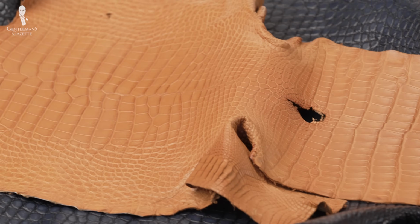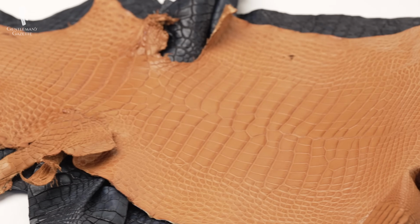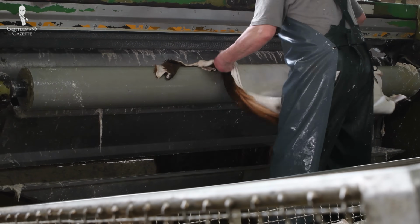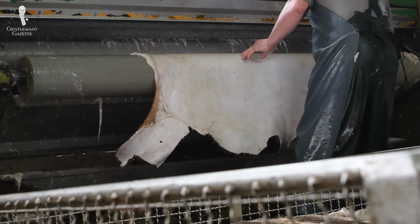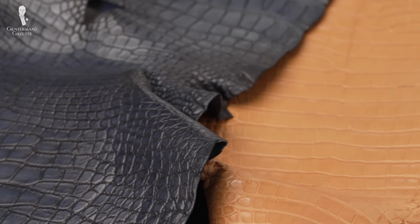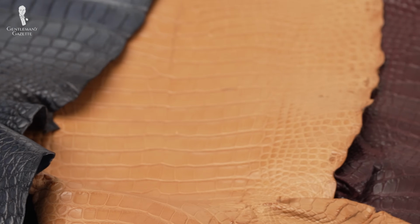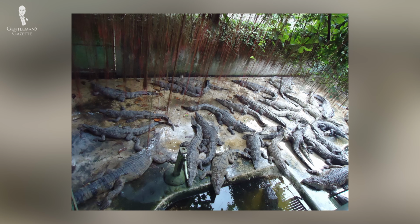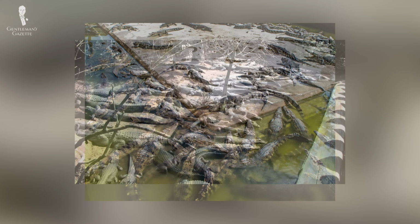Today, about 750,000 alligator skins and 750,000 crocodile skins are harvested annually. Now that seems like a big number, but if you compare it to the 350 million cow hides that are tanned every year, you realize that the alligator and the crocodile are just about 0.2% of that. The vast majority of alligator and crocodile skins today come from breeding farms. You can find them in Africa, Southeast Asia, Australia, and the southern US.